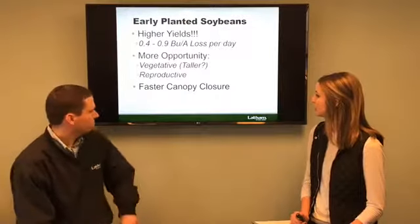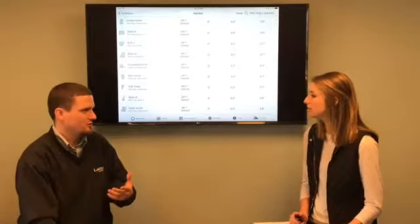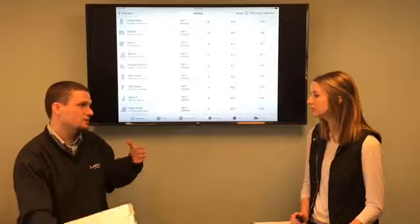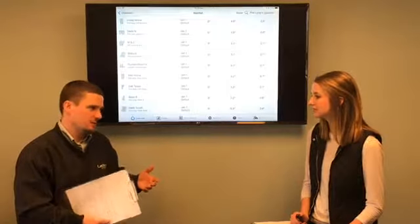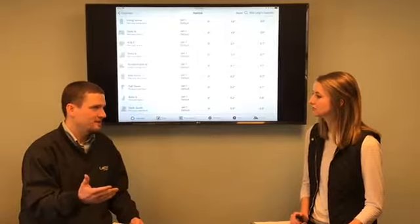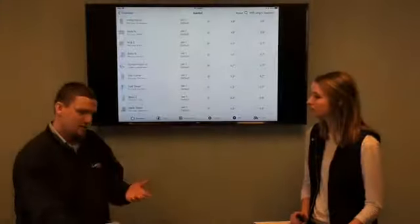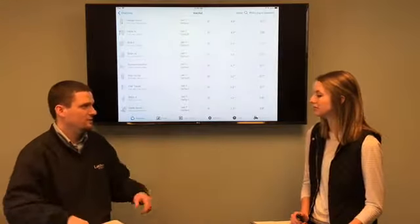Right. And the last thing I threw on there was the canopy closure part. That's number one. You want to close the canopy as fast as you can. That's why planting soybeans earlier is really one of the top things you can do in terms of yield impact, in terms of production practices. Yep. Close that canopy faster, you lose less moisture, and the soybeans are receiving as much of that sunlight as they can.